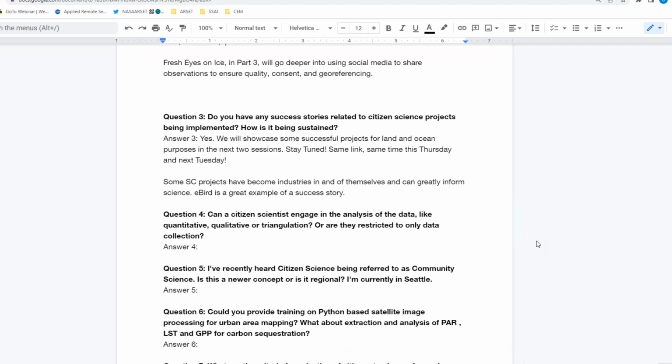Great, thank you, Stinger. Yeah, and we'll mention eBird in session 3 a bit more, but the birder community has this really long-standing relationship with citizen science, and it's a great suggestion. Okay, any other thoughts on this?